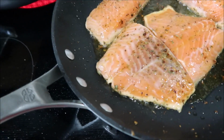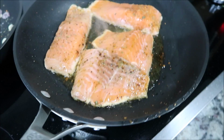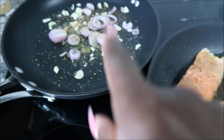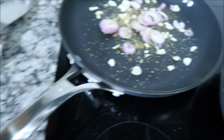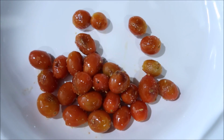Alright, you guys, I'm sure by now you know I'm the salmon girl. Just call me the salmon girl. Hashtag salmon girl. But I have the salmon in here cooking, the vegetable with the seasoning in here for the kale, and then I have my tomatoes on nice and toasted.